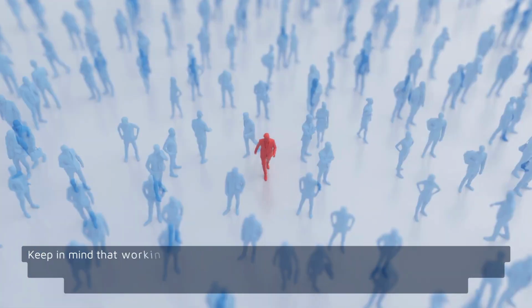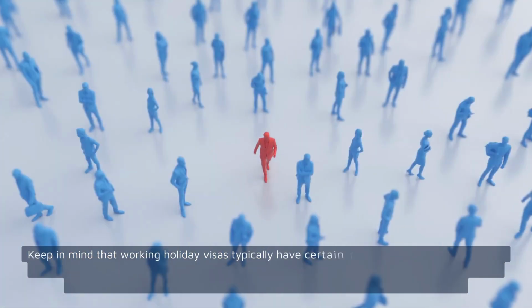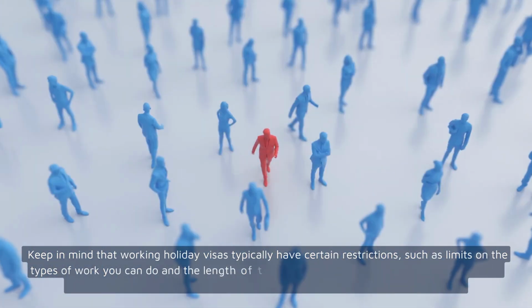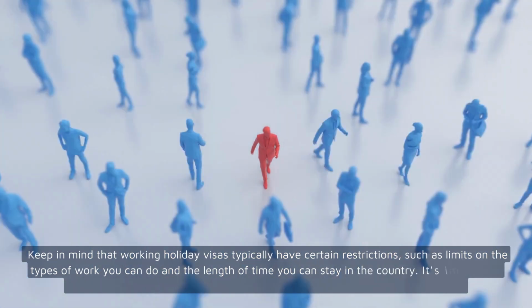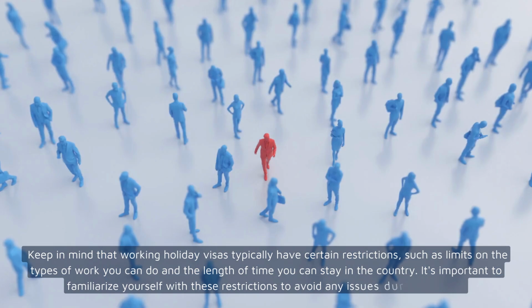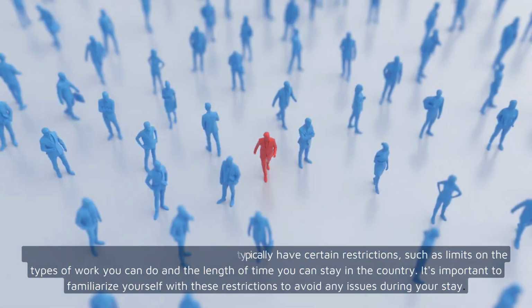Keep in mind that working holiday visas typically have certain restrictions, such as limits on the types of work you can do and the length of time you can stay in the country. It's important to familiarize yourself with these restrictions to avoid any issues during your stay.